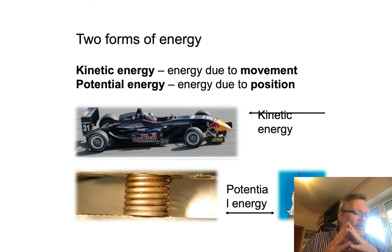And energy comes in two different forms that we need to deal with. You may have learnt in previous years at school about many different forms of energy, but in reality, every other type of energy is just one of these two forms. You have kinetic energy, which is energy due to the movement of an object, and potential energy, which is energy due to the position of an object.